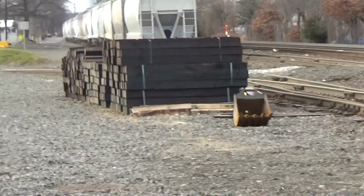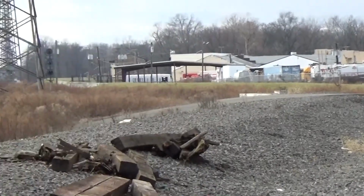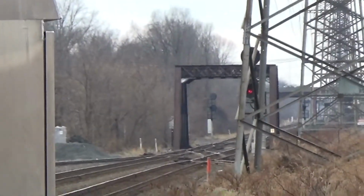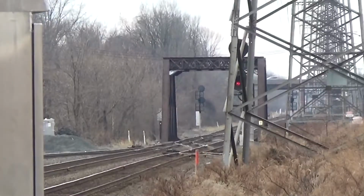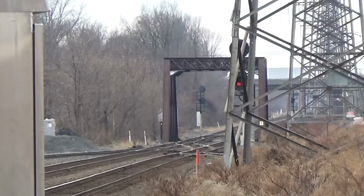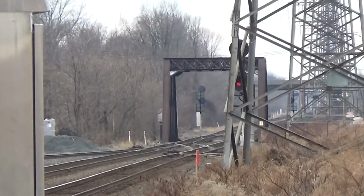As you follow this track here, this is the former Reading Railroad junction that connected to the Reading Railroad main line. This is what's now the Philly sub of the CSX Railroad. The line went past that bridge over there into Manville, where it split off from the Lehigh Valley main line. There also used to be a tower here, but it was destroyed during a railroad accident.